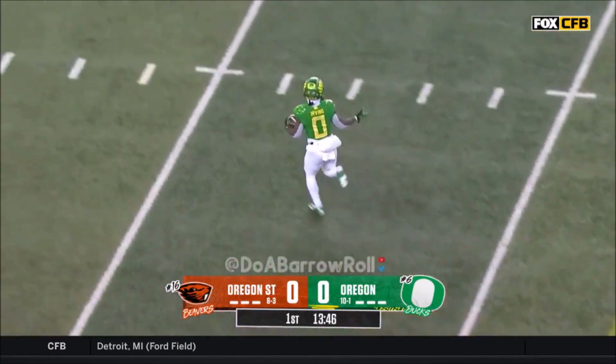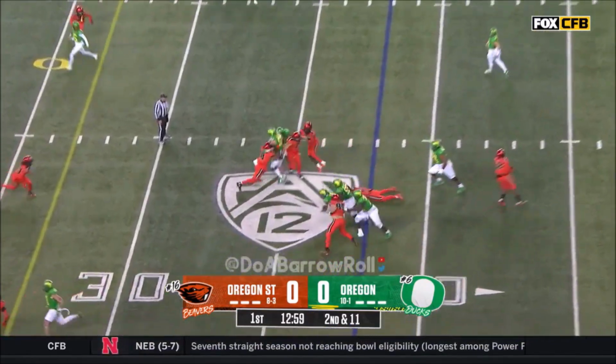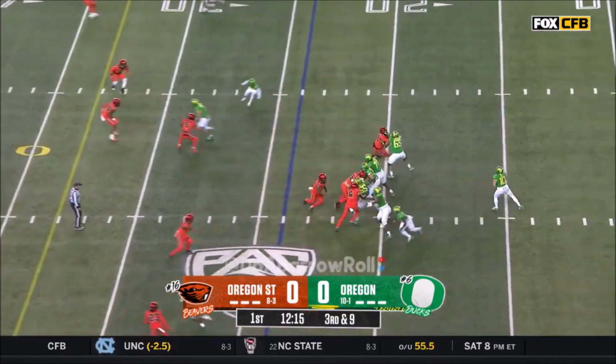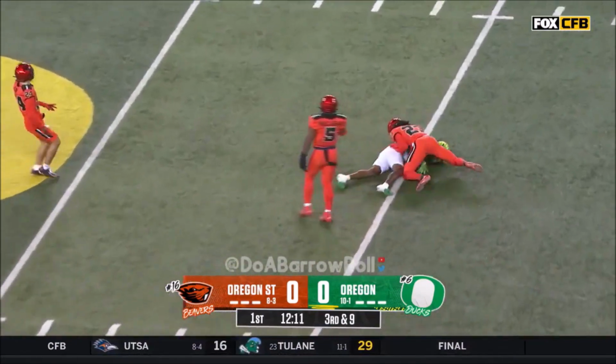Irving is going to run away. Whistle if it blows. 2nd and 11. And they will once again go with Bucky Irving. His mastery of this offense. This is one of those opportunities. Oregon State comes with the rush. Nix is clean. He's got Troy Frank.